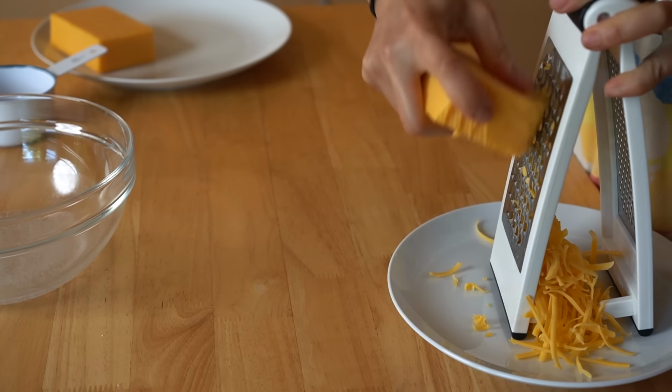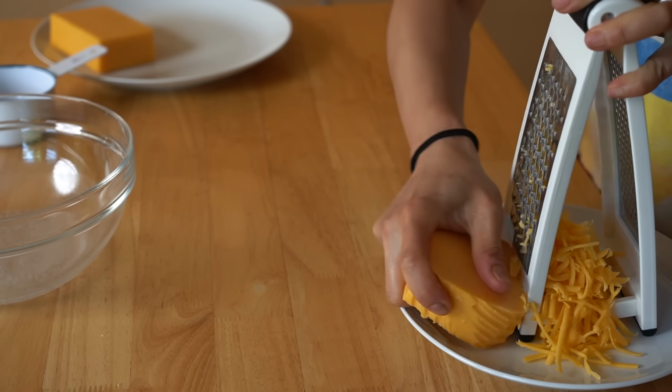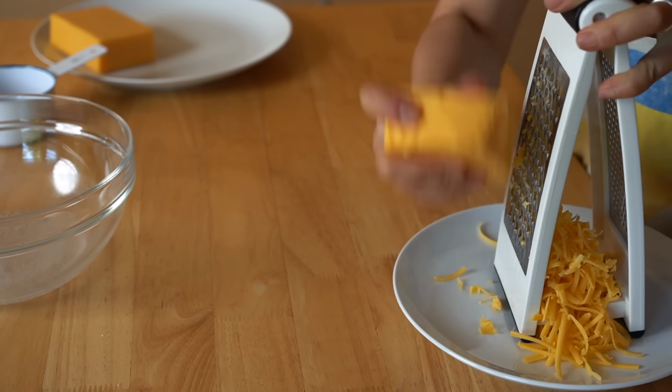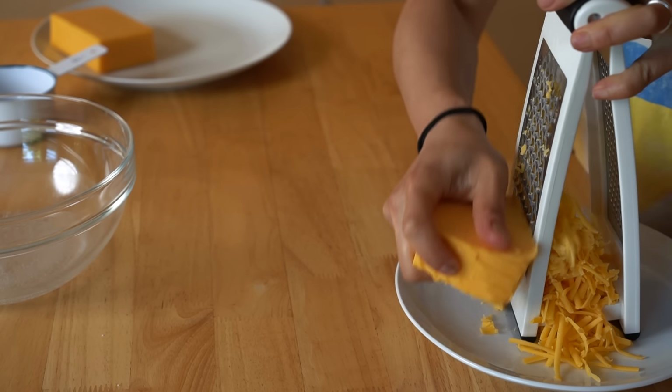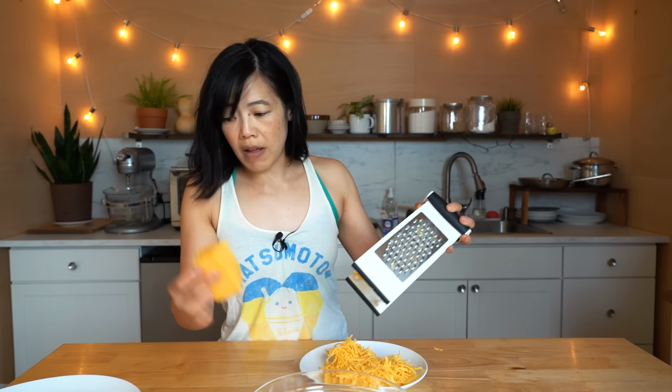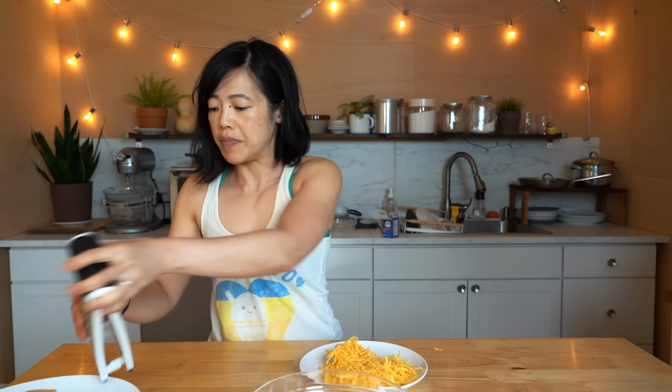So this is, I think, going to be about a 1/2 block of cheese. We want 1.5 cups. Oh, I love cheese. That looks about right. Yeah, it looks like a 1/4 block. I can't resist. Every time I shred cheese, I'm like, so good.